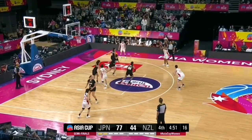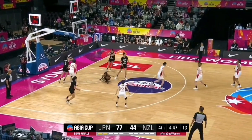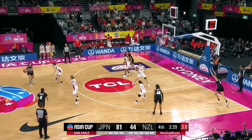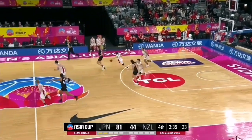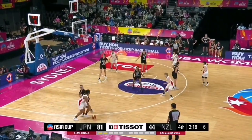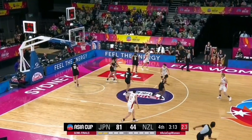Well, 20 turnovers for New Zealand. That's the other part of that equation. They're getting so many. They are such a well-drilled team at both ends of the court. Got to put it up, turn it over again. Yamamoto, Okoye, little crossover, gets to the ring for two.